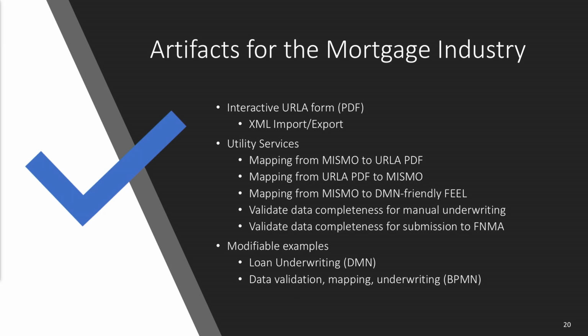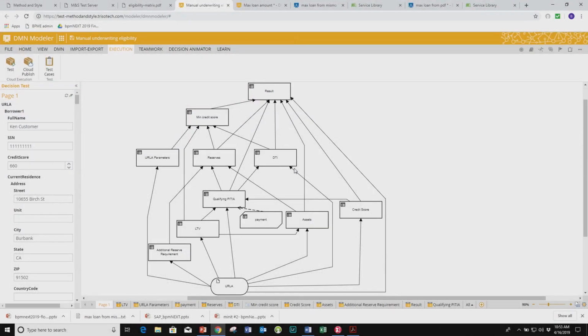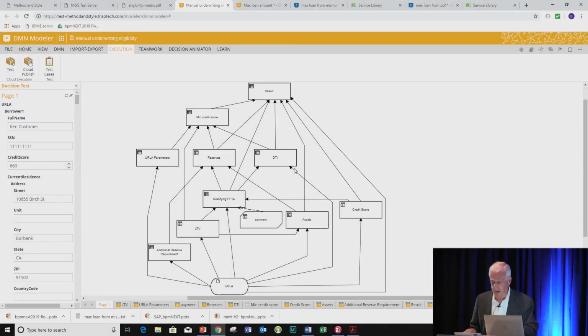So we've created the following artifacts: a ULAD XML form, an interactive form, utility services to validate and transform the mortgage data, and modifiable business automation services in both DMN and BPMN. So let's see how this works in action.